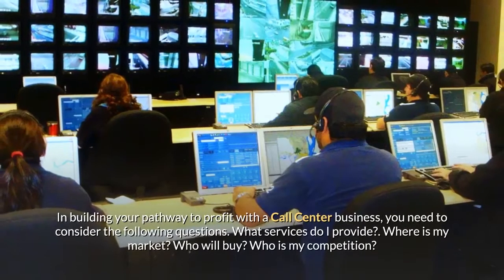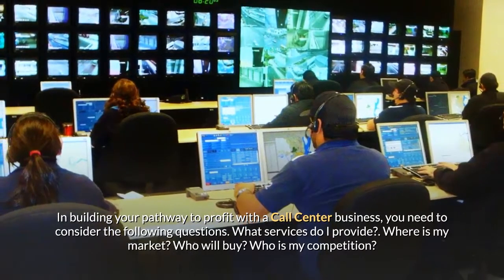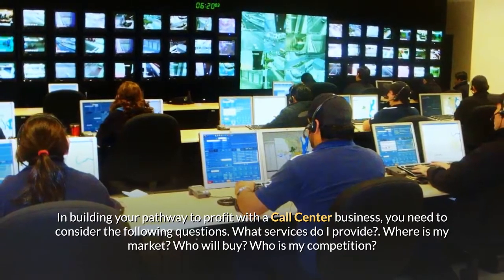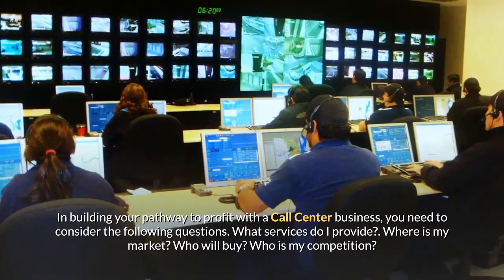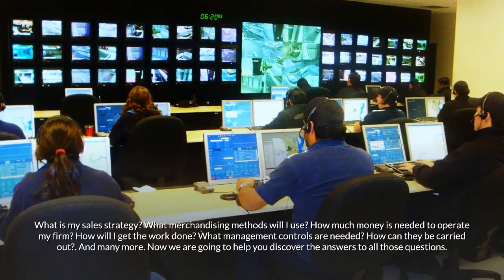In building your pathway to profit with a call center business, you need to consider the following questions. What services do I provide? Where is my market? Who will buy? Who is my competition? What is my sales strategy? What merchandising methods will I use? How much money is needed to operate my firm? How will I get the work done? What management controls are needed? How can they be carried out? And many more. Now we are going to help you discover the answers to all those questions.